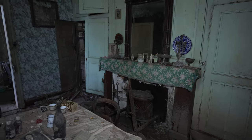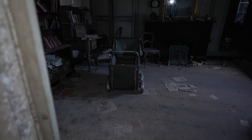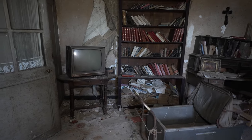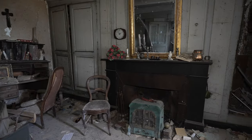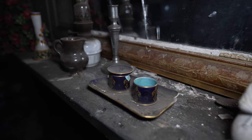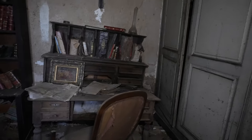Pretty much. And we're gonna keep it moving throughout this place now. Let's go see what else is here. So this room is really cool. Check out this baby carriage. It's an old desk.